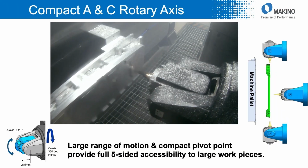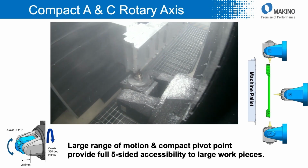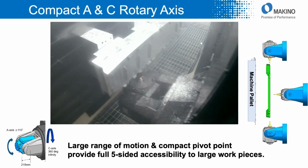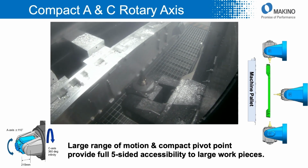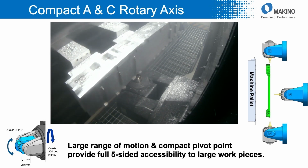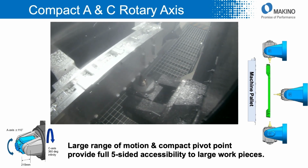Let's take a look at what that means. Here's an example of doing some shear ties. So now we've just rotated the A-axis around. We're attacking the bottom of that part, cutting those shear ties. That same sort of motion can be done on the right and left of the part as well as the top of the part. So one setup, 5-sided solution.